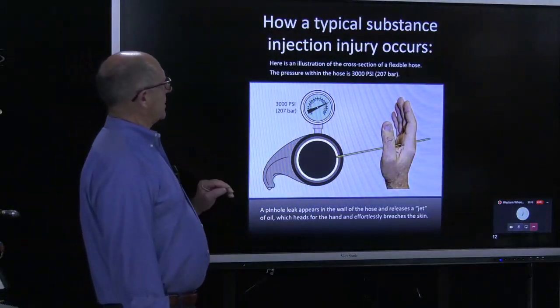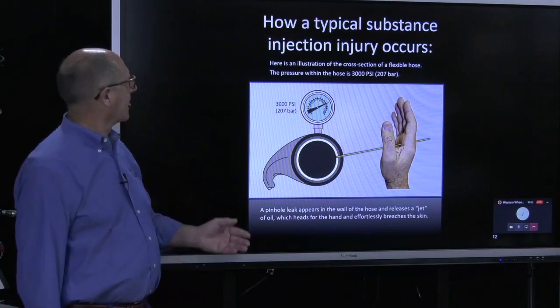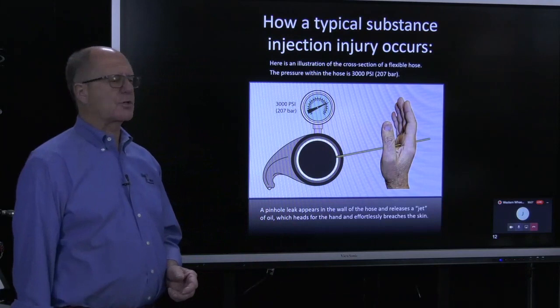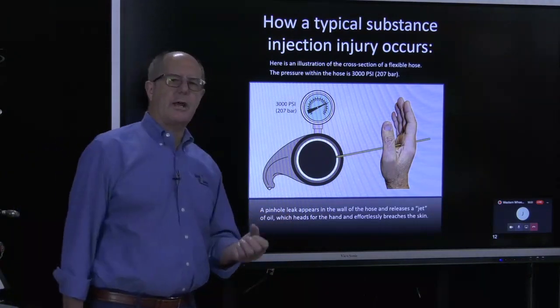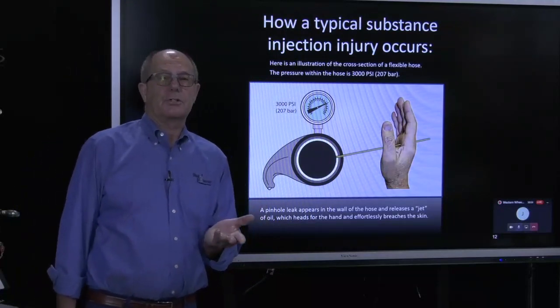Here's how a typical substance injection injury occurs, and as you can see from the illustration, you've got a cross-section of a flexible hose. Let's say it's at 3,000 pounds per square inch. A pinhole leak appears in the wall of the hose and releases a jet of oil which heads for the hand and, of course, effortlessly breaches the skin.